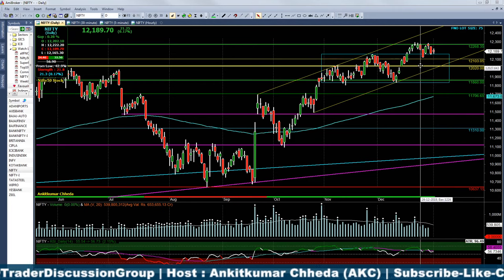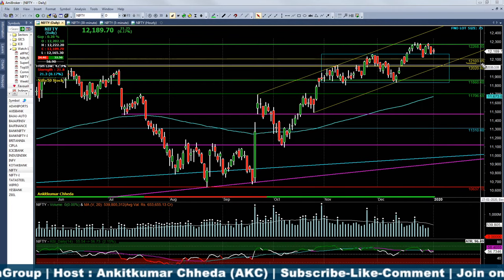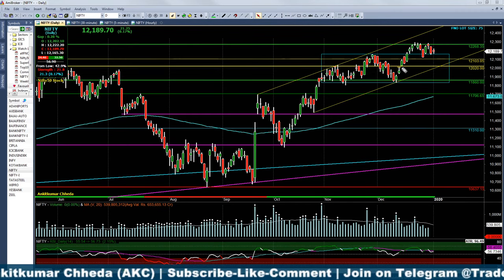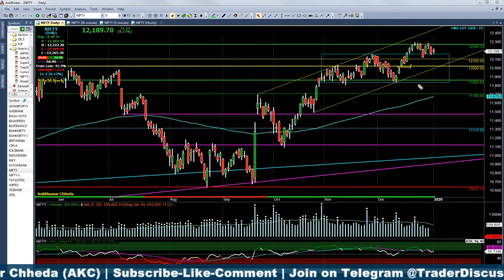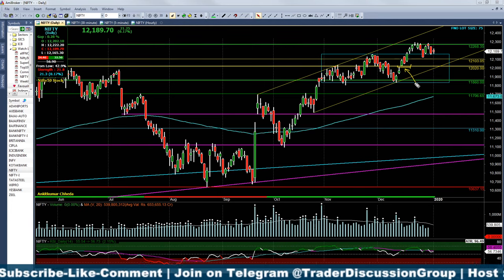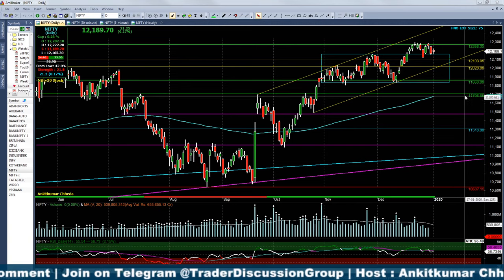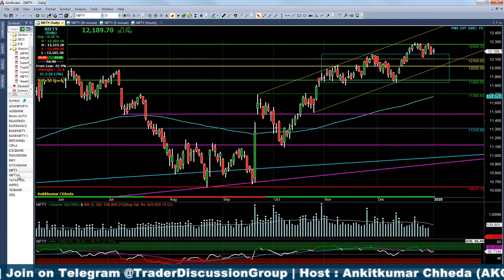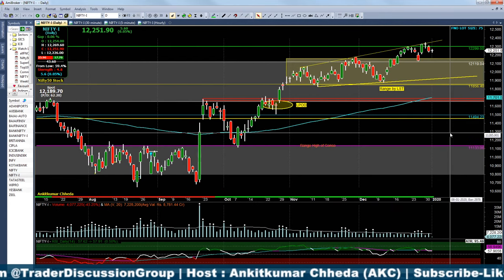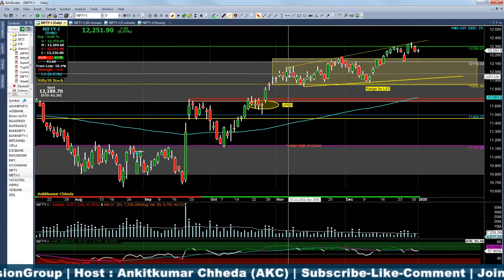So now the next level we need to monitor is this 12100 ka level, and below that there is a small portion of gap left out here. That small portion of gap we will be looking at if this 100 level crosses. As we know, for trading options in Nifty we should track the Nifty futures ka chart. So this is your futures ka chart.